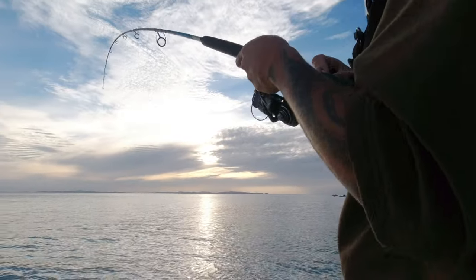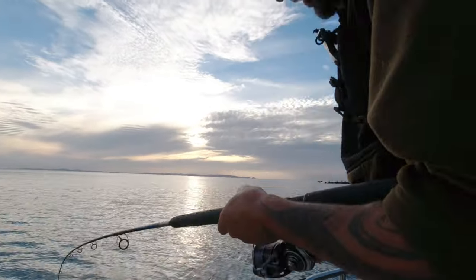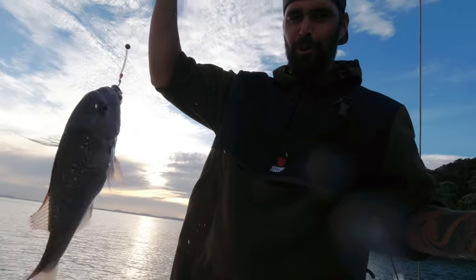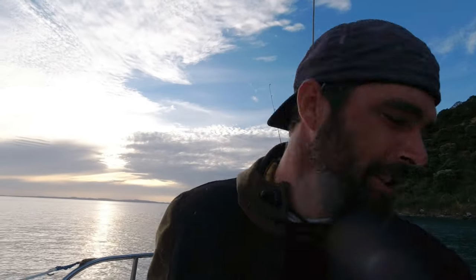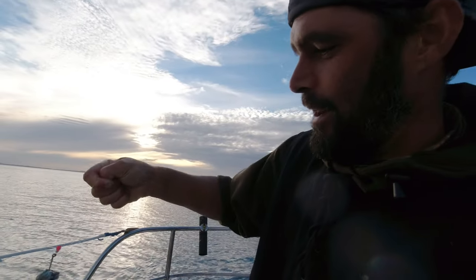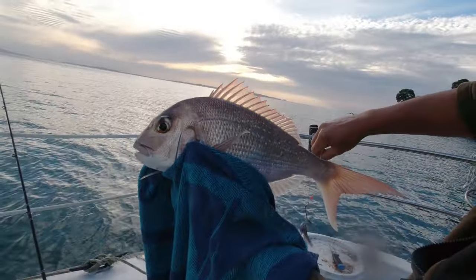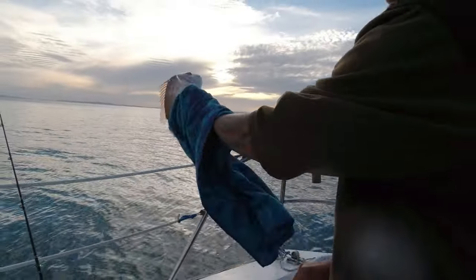Good time to be catching fish, too. Change of light. Nice panny. Another beautiful panny. Got a couple more days out here. We don't want to load up on fish too early. Want to try and catch a few big ones and let these fellas go. Beautiful panny day. Good fish. Back you go, mate.